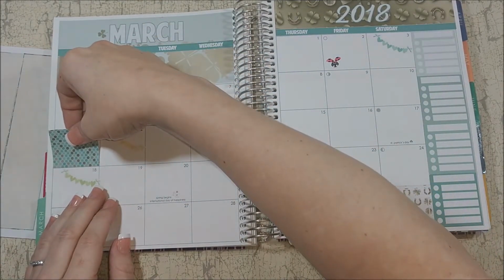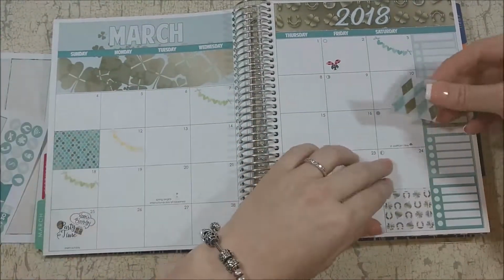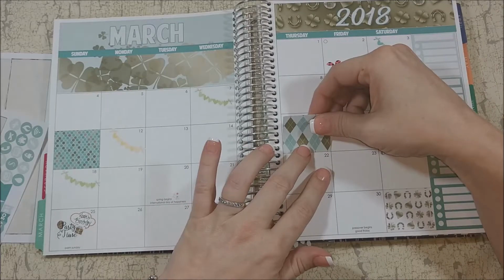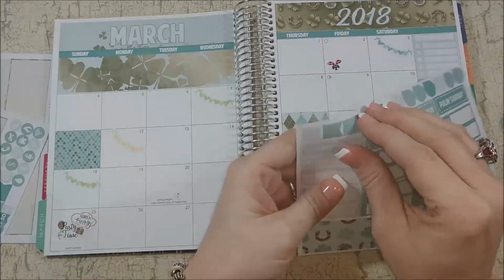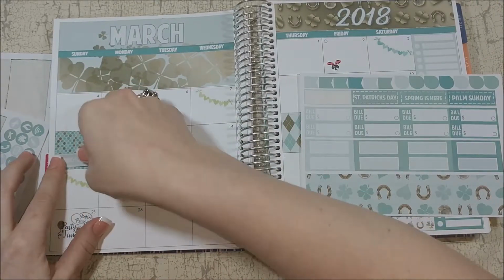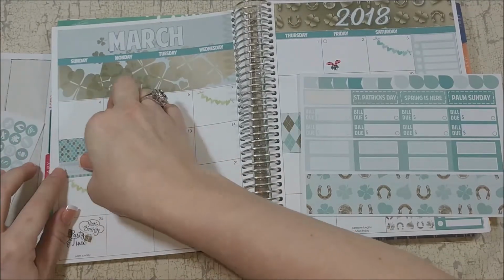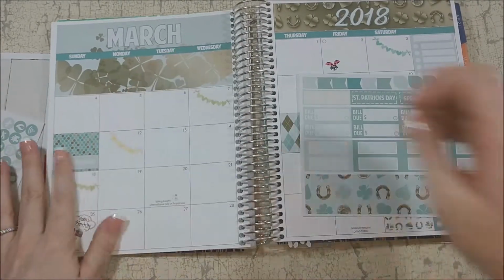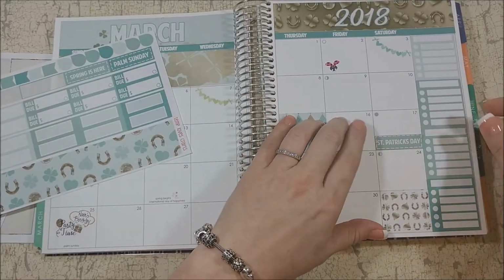So that's not even possible with a normal monthly kit. So I have tried listing them in the sidebar. That doesn't really work because they're kind of just an afterthought. So I came up with a monthly bill tracker in the back of the Erin Condren. I didn't come up with it.